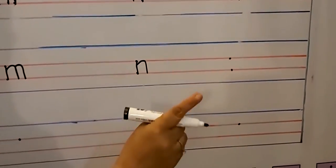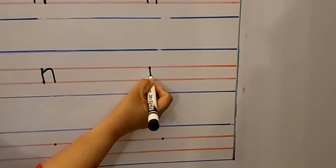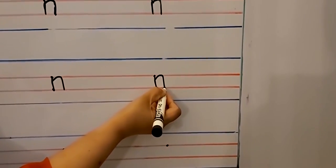This is my letter N. And don't make any tail. Put your pencil on the dot. Make a straight line. Go up on the same line. Don't touch the dot. Make a curve on line number 2. And come down and stop at line number 3. This is my letter N.